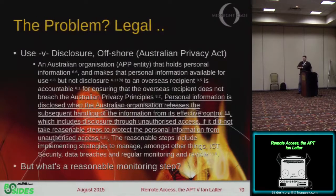The legal problem, the reason why I started all this, is that back in February 2014, the rules changed so that they relied on use versus disclosure in Australia. They made the organisation that's doing the offshoring, the Australian entity that brought in the offshore agency, legally responsible and liable for what happens when that data gets disclosed. So I'm allowed to bring people in to use it in my systems where it's controlled and within Australia, but when that data is disclosed and it goes offshore, if it's used for a purpose other than it was collected, then it becomes the Australian entity's liability.